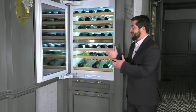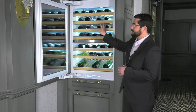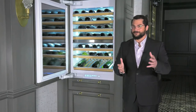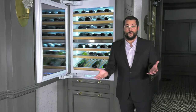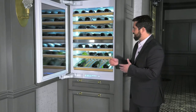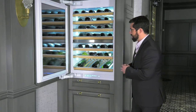I have an upper and lower wine zone. In my upper zone, I am storing a blend of red wines at 55 degrees. Maybe some Pinots like to be served at 60, so perhaps I'd take that bottle and let it rest for a few minutes. Below this divider, I have my whites stored at 45 degrees. Typical serving temperature is between 40 and 50 degrees, depending on the bottle. We have that flexibility. I can set either of these two zones anywhere from 40 to 65 degrees.